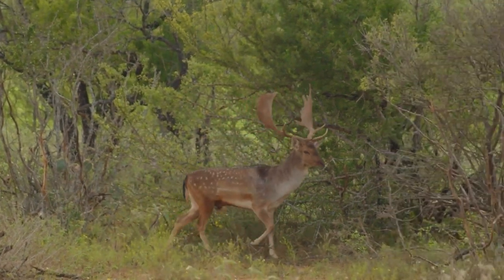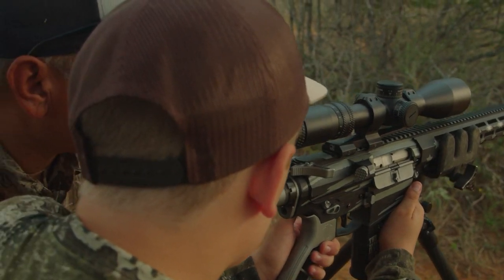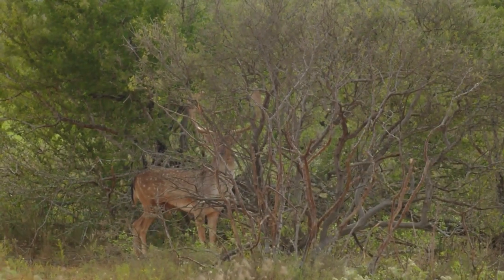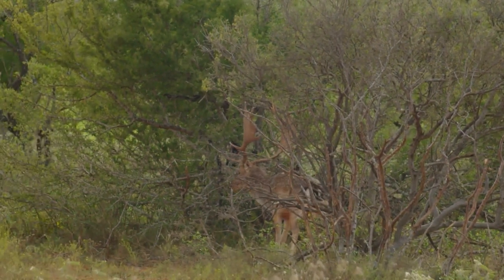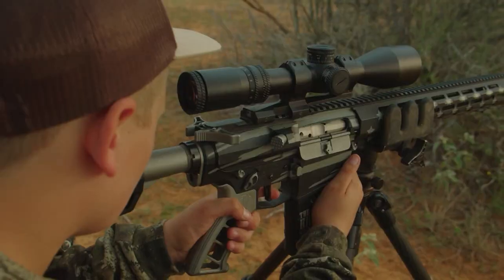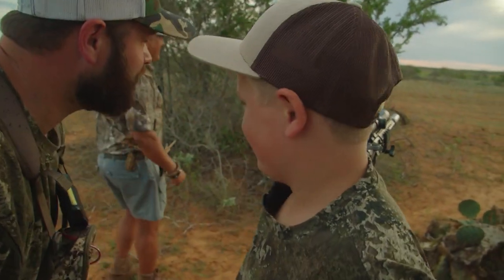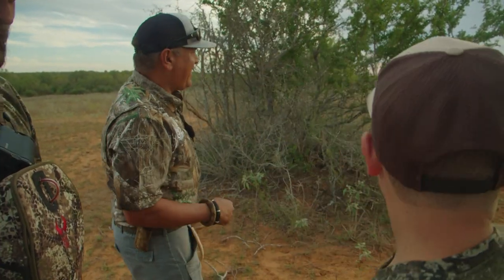He won't stop. If he stops, he's got a shot. Easy trigger pull. Oh, he's walking. Yeah, he's down. Let's go, buddy, that's awesome. Look at that buck. That's great. We rattled up a fallow deer. How about that? That's awesome.